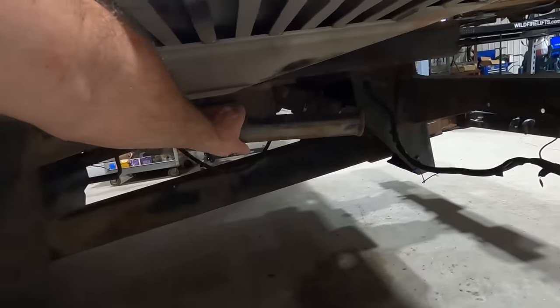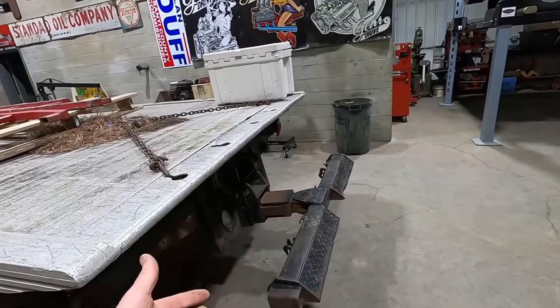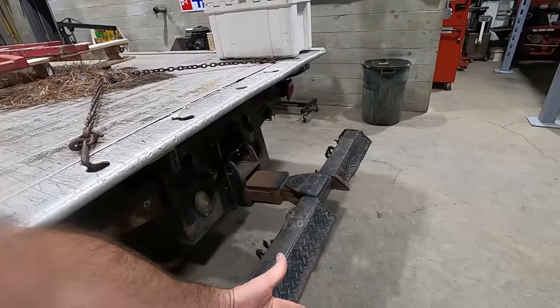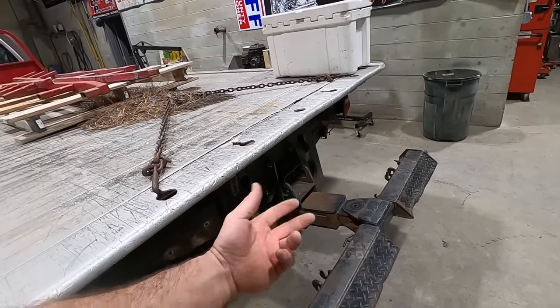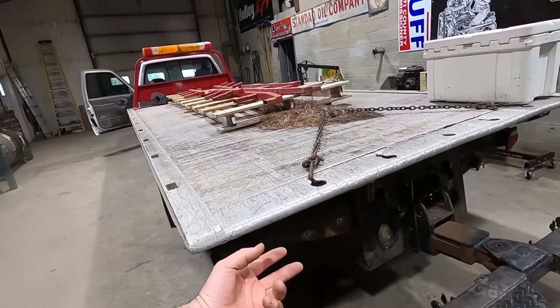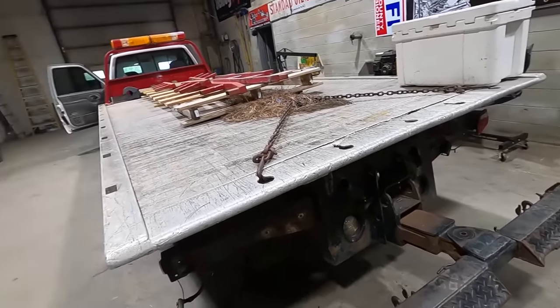I'm guessing this is a bracket that slides in for the stinger. This is the stinger, or what I call a stinger. Put that up to the wheels on the car. You chain it to it. Lift her up, and you can haul two cars, or three if they're really small, like Mini Coopers, two on the bed, one on the back.